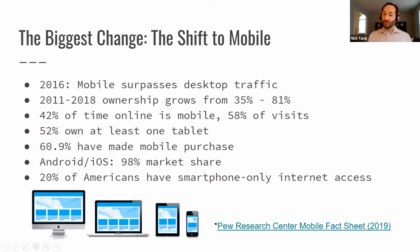And what's interesting is 20% of Americans now have smartphone-only internet access. That has grown in the last few years. It used to be about 12%, I believe 3 years ago. 1 in 5 Americans, their internet access is smartphone only. And it's actually a younger crowd that tends to do that. These are folks that are very comfortable navigating hotspots in the community. Also, predominantly, it's lower income. So keep that in mind.